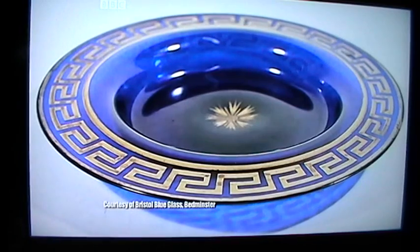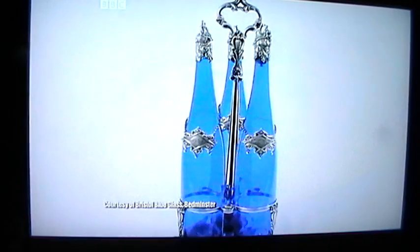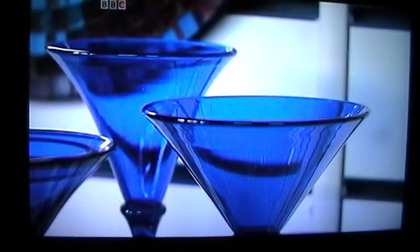A decanter stand like this one is likely to set you back around £1,200. This splendid decanter set, embellished with fine Sheffield silver plate, is worth around £27,000. If you can't quite stretch to that, it's well worth investigating these modern limited edition pieces, which might go up to £300.